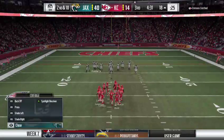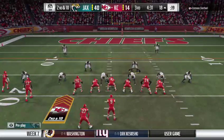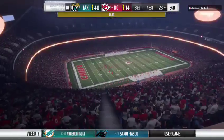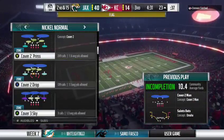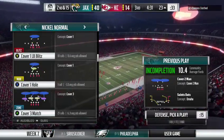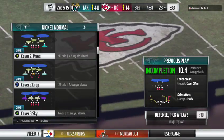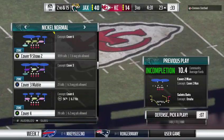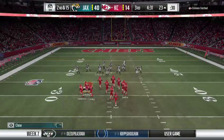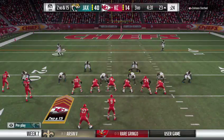So 2nd and 10 here. Blue line it. Blue line it. So the false start will back them up 5. So that'll back him up 5. Looking to jam the receivers at the line here. Press coverage look defensively. Set. Blue 90. Blue 90.